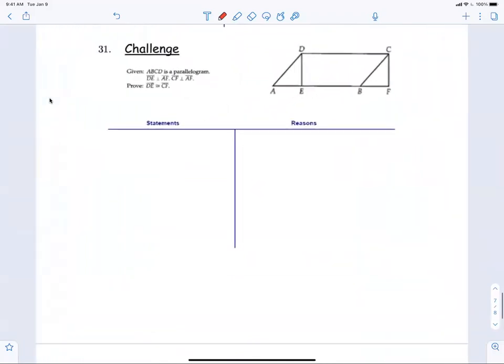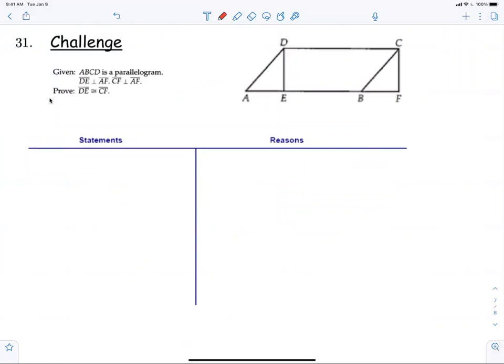All right, now let's do this one that's supposed to be a challenge. I don't know if I would agree with that necessarily. So we know DE is perpendicular to AF, so I'm going to mark that. And CF is perpendicular to AF. So that's true, correct? Prove that DE is congruent to... why would anybody say that's hard? Prove this is congruent to this. Am I right? That's what it says, right? We know this is parallel to this. Well, I don't even have to do that. We know that ABCD, so I automatically know that's congruent to that, right?